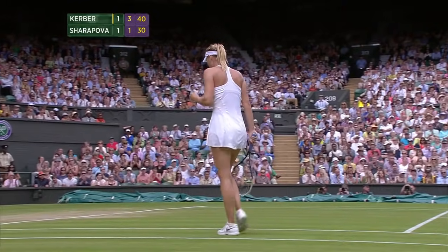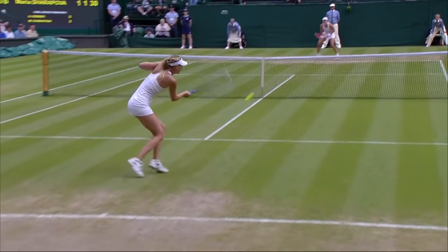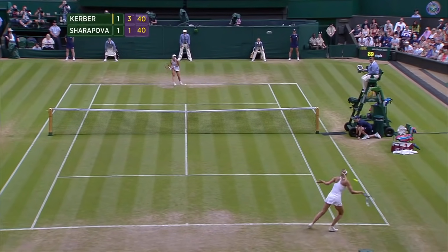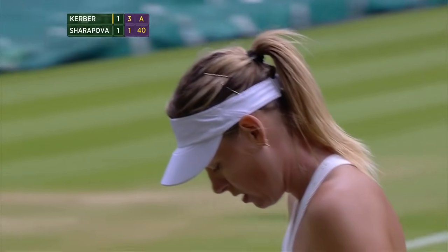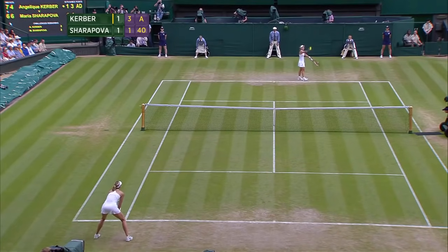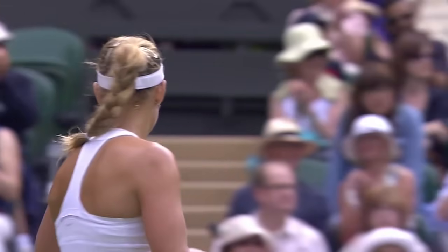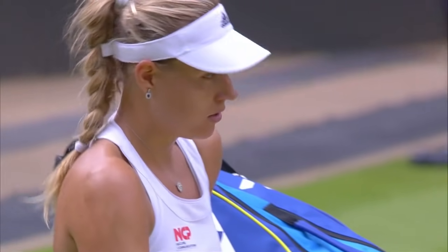Oh, great volley. The volley getting everyone off their feet in Sharapova's box. She is much more comfortable with the forehand volley than she is the backhand volley. And there, Kerber making a tactical mistake. Out. Advantage, Miss Kerber. Miss Kerber leads 4-1, final set.